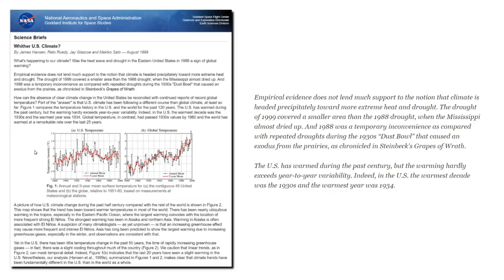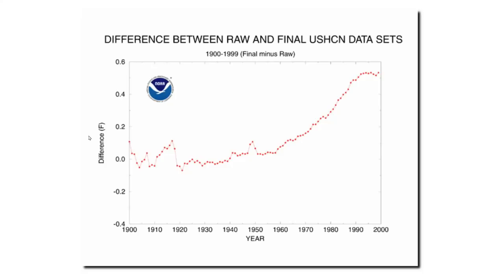This is a 1999 NASA paper from Dr. Hansen. He was very concerned that his forecasts of increasing heat and increasing drought had failed. But since he was not only in charge of the forecasts but also in charge of the data, this was not a problem. He was able to simply alter the data. NASA and NOAA started working together to alter the trends. They started making adjustments to the U.S. temperature data. This is the 2004 version of their adjustments.